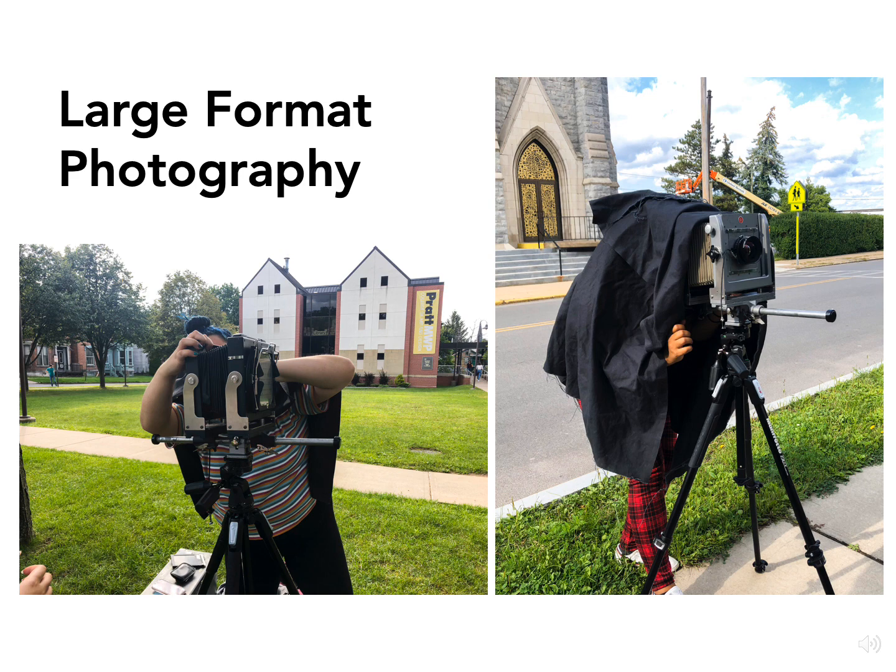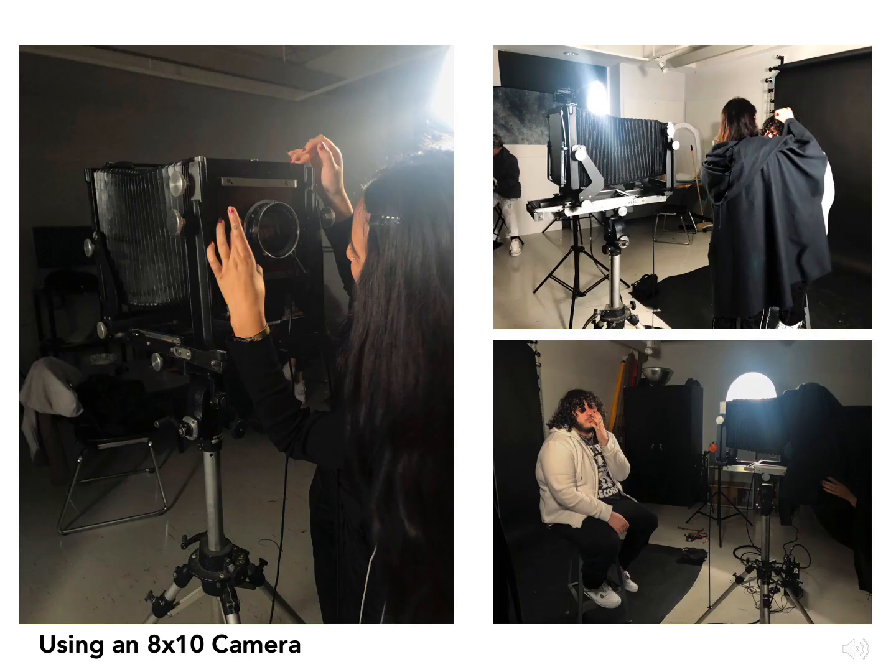So these are images from very early in the fall semester of some of our sophomore students with our large format cameras. This was on the first day that we took the cameras out, so students were just beginning to learn how to use these cameras. We also have an 8x10 large format camera. So this is a camera that shoots an 8x10 inch negative. So it's a very, very large camera.